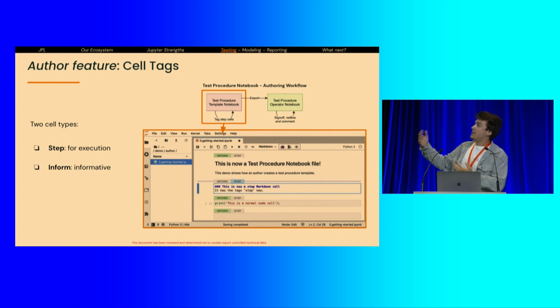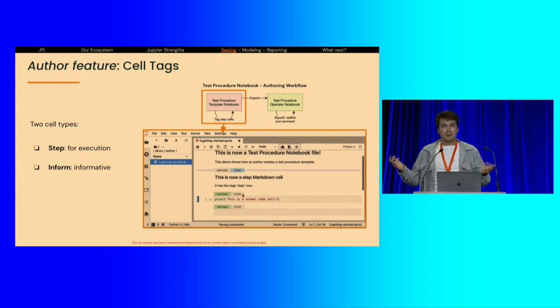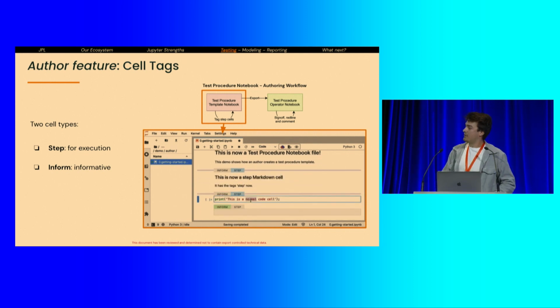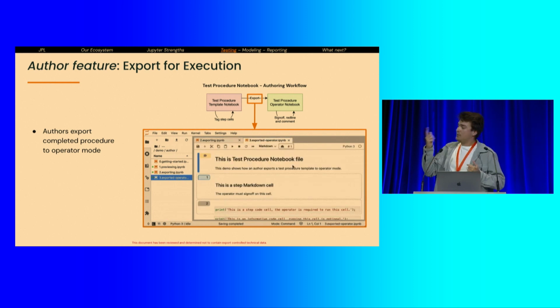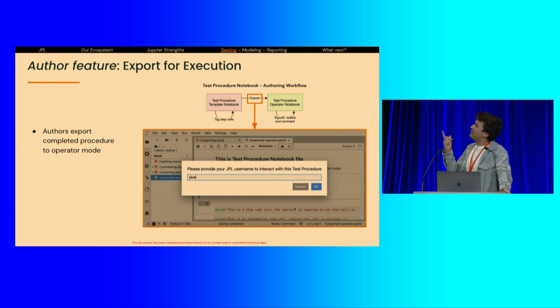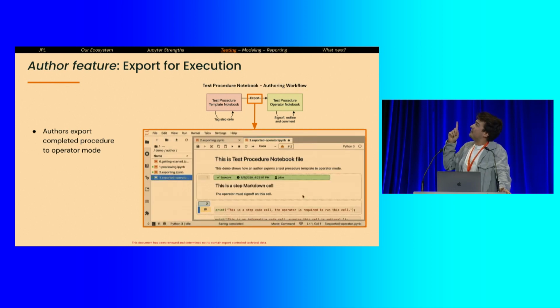So it can be just explaining what we're going to be doing. Hey, you should be looking out for this, looking out for that. Still on the author side, once they're happy, you can export. Apologies. Export your test procedure in this execution only mode.